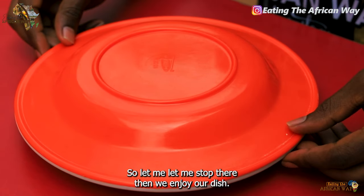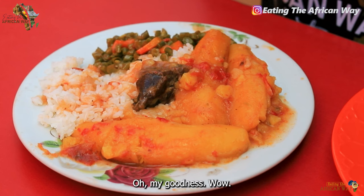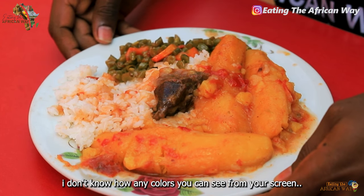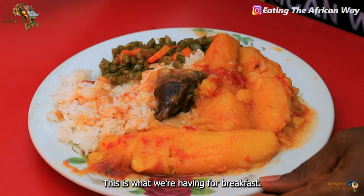Let me stop there and then enjoy our dish. Oh, this is what we have. Oh my goodness. Wow. I don't know how many colors you can see from your screen, but this is so colorful. This is what we're having for breakfast.